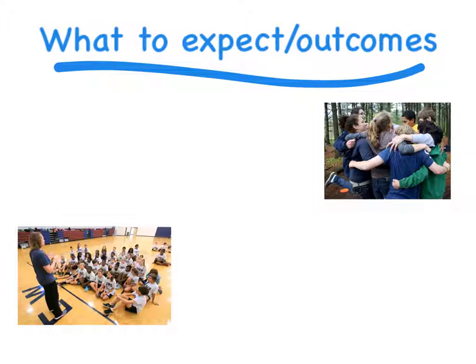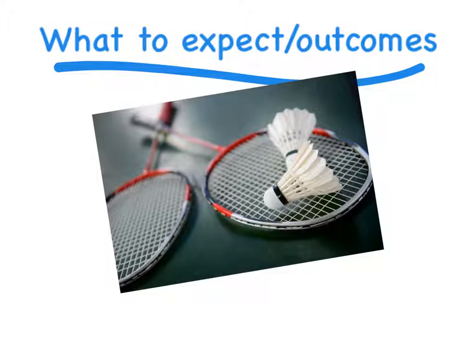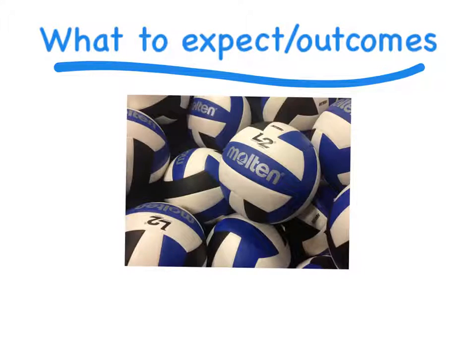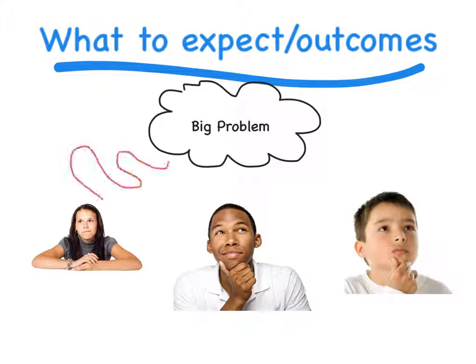What to expect during the netwall games unit. During this 12-week unit, students will participate in 3 sports: badminton, tennis, and volleyball. Students will be tasked with solving a variety of tactical problems throughout the live gameplay and specific drills used to practice and develop specific solutions to those big problems.